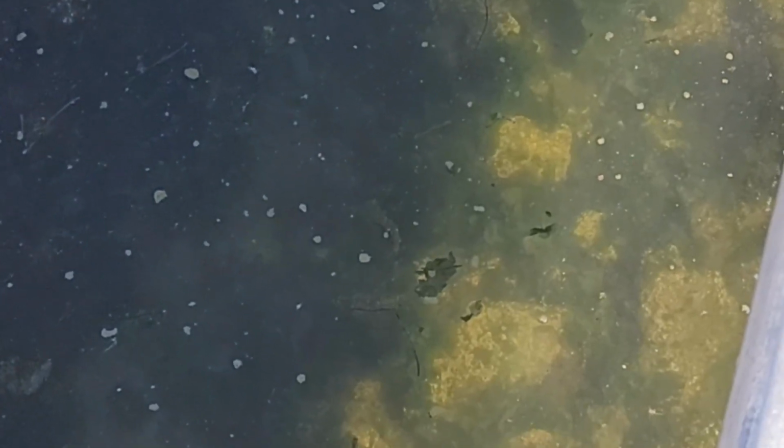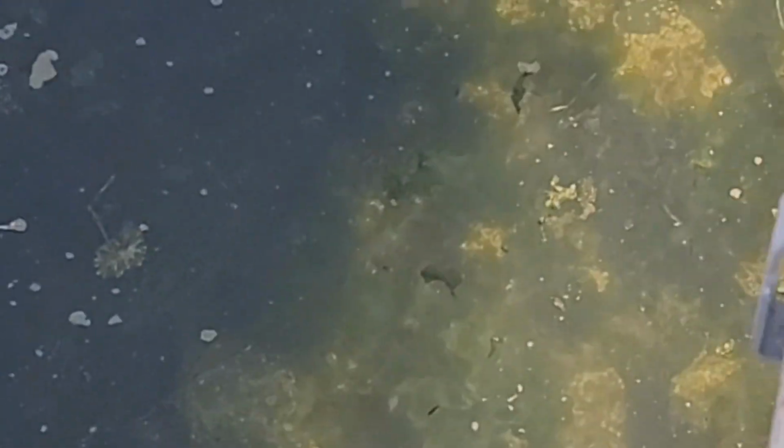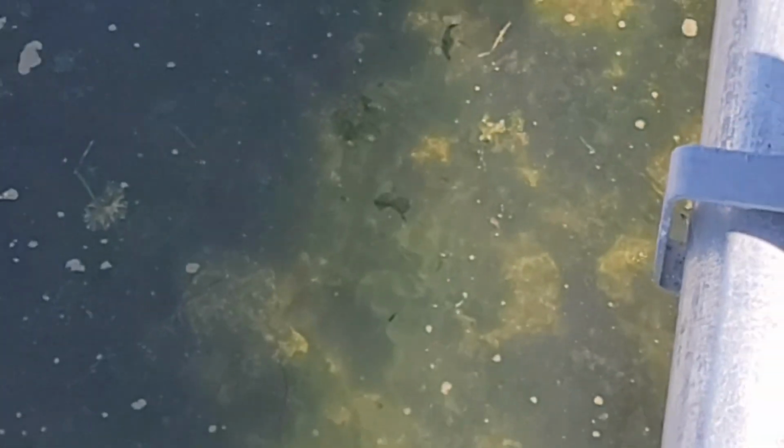Now I hope I'm catching this, but we've actually got two little lumpfish down here. They're kind of hard to see. They're right on the edge of the shadow on these rocks here. There goes one right up there by the piece of kelp. There's kind of a shadow and it's going to go under it.